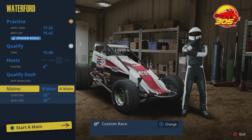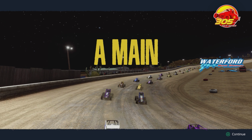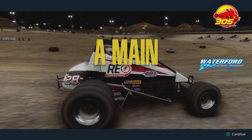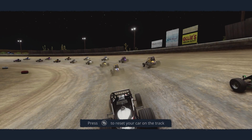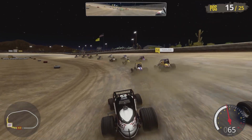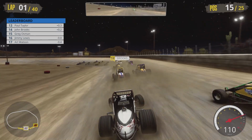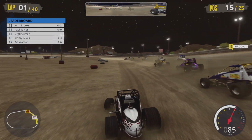All right. There's our setup. We're starting 15th in the A main. Got 40 laps here at Waterford. Let's go. The main event is hitting the racetrack. We have a stacked field tonight. This should be a good one here at Waterford. We're just about ready to start. It's showtime! Remember, we are currently 11th in the season standings.